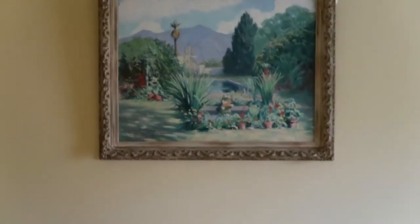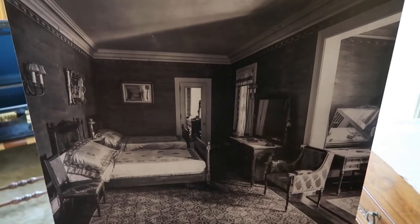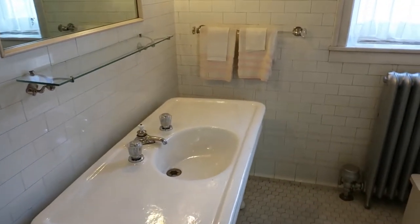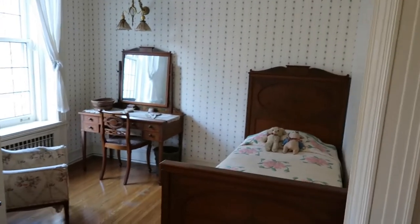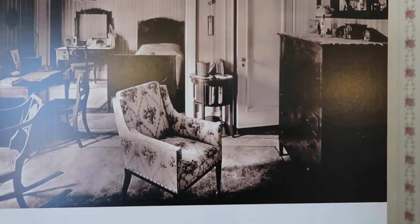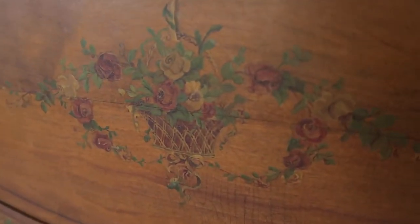And it says that that painting represents their home in Arizona. So apparently this is what it looked like when they lived here, which is very similar to how we see it today. Once again, we have a shared bathroom. And this is Elizabeth's room, bit of a smaller room here. And you can see that dresser is still here. And that is hand-painted. They ask that you don't touch it, but it's hand-painted.